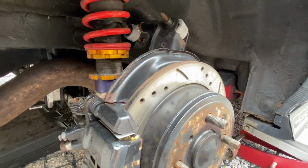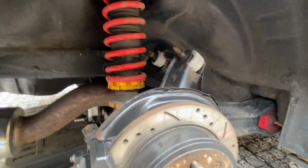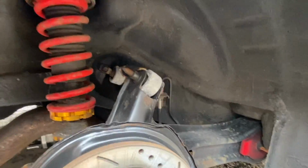You know what I mean? I might actually sell them on eBay or something. Adjustable camber arms there. Just looking here, everything seems to be polybushed. New brake lines by the looks of it. That's polybushed as well. Yeah, happy days, happy days.